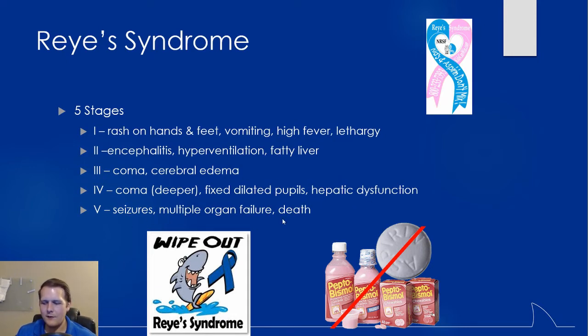So again, this is one of the things where if you don't catch it early and it's kind of sitting there just simmering away, that's where you can lose a lot of time and where patients may be more likely to die.